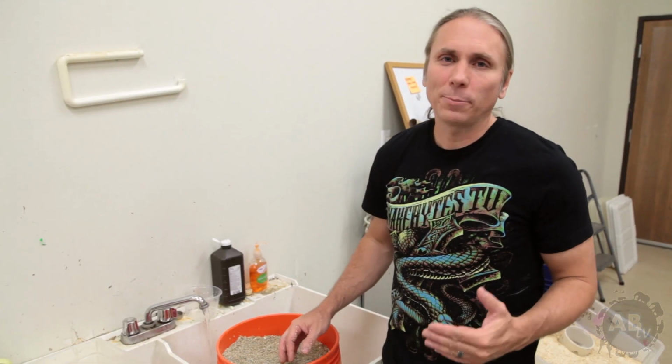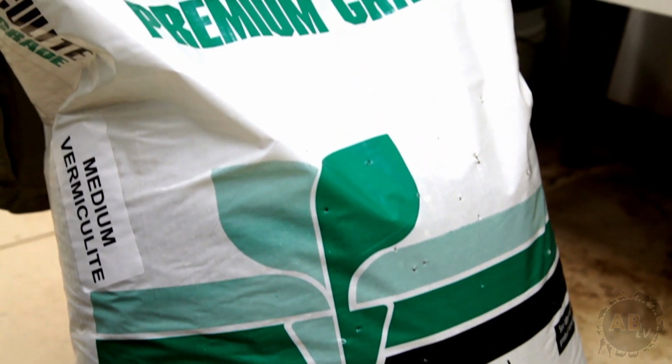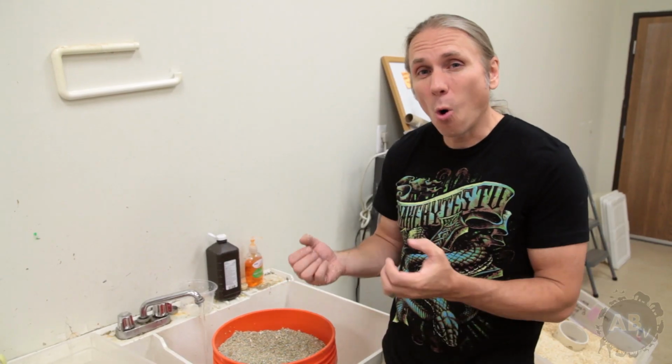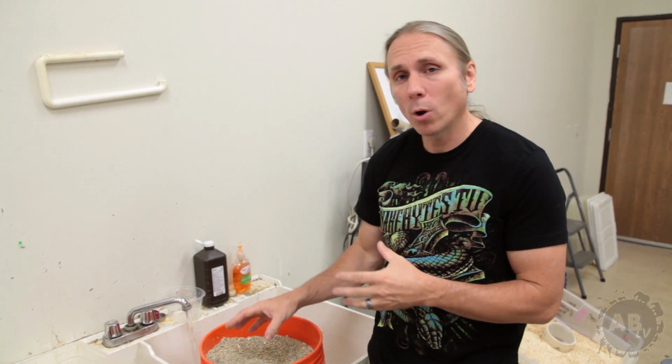So there's a few options when it comes to incubation medium. We happen to use a product called Vermiculite. It's actually really good for egg production. It holds moisture really well. Now, if there's a downside, it's that it's actually moist to the touch.